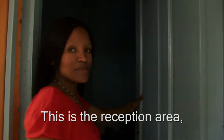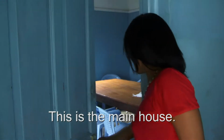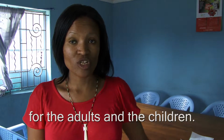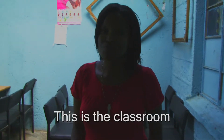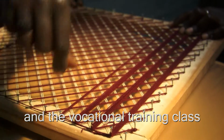This is the reception area as well as the manager's office. This is the main house. This is the boardroom where the committee meets, and this is also a counseling room for the adults and the children. This is the classroom for the adults, for adult education, and the vocational training class for the adults.